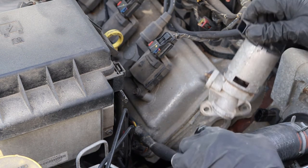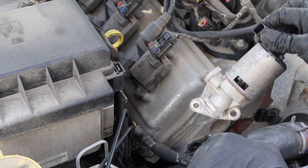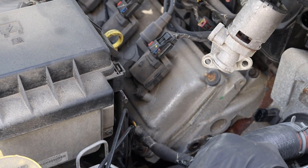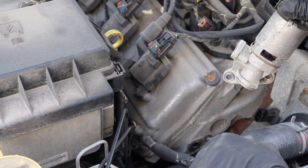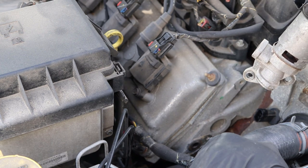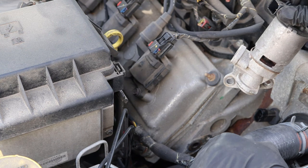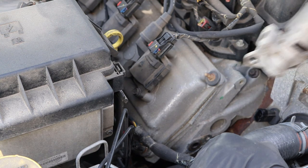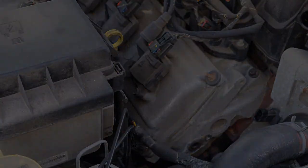Should also note that if your engine is hot, this will be very hot, so be careful of that. And I'll show you in a minute here. This makes it a lot easier to see the oil pressure sensor that we're going to try and get to without taking anything else off the engine.